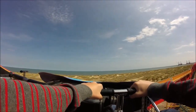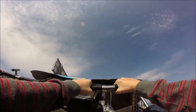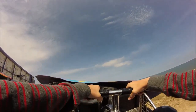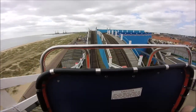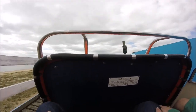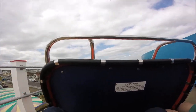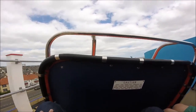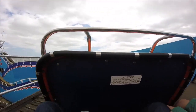I am on the Family Star spinning coaster. There's the beach. There's a fly in my face. Whee! See lots of views of the city. Many a view. Lots of twisting and turning about on this coaster.